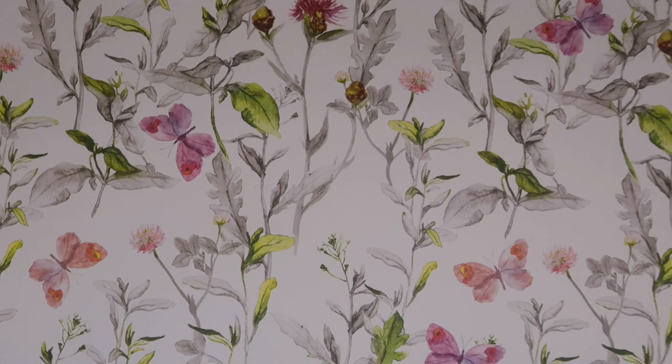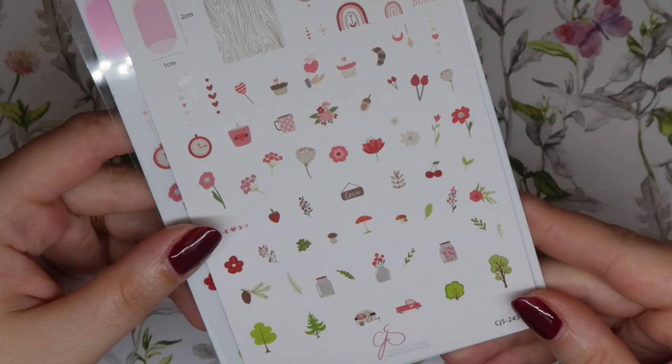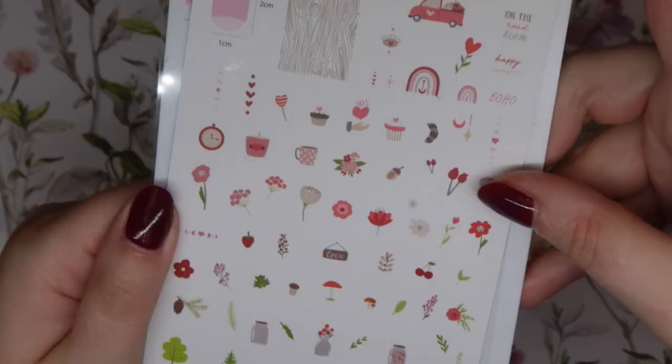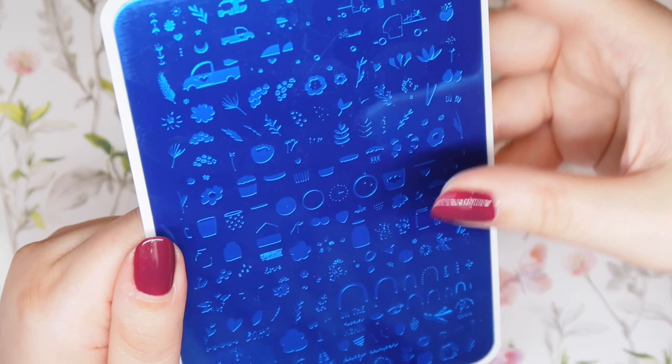Speaking of Clear Jelly Stamper, they have had a lot of new releases lately. So this is 243. This is called On the Road Again, and it is such a cute plate. I especially love this little camper down here and the wood grain, the little rainbows, and the images themselves are fairly small, which is really good for people that have smaller nail beds. I was so excited for this plate. I'm just so happy with it.